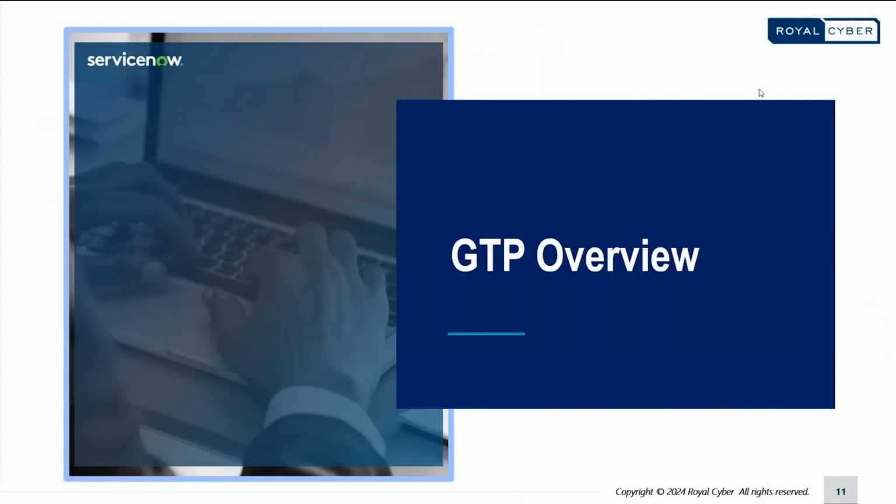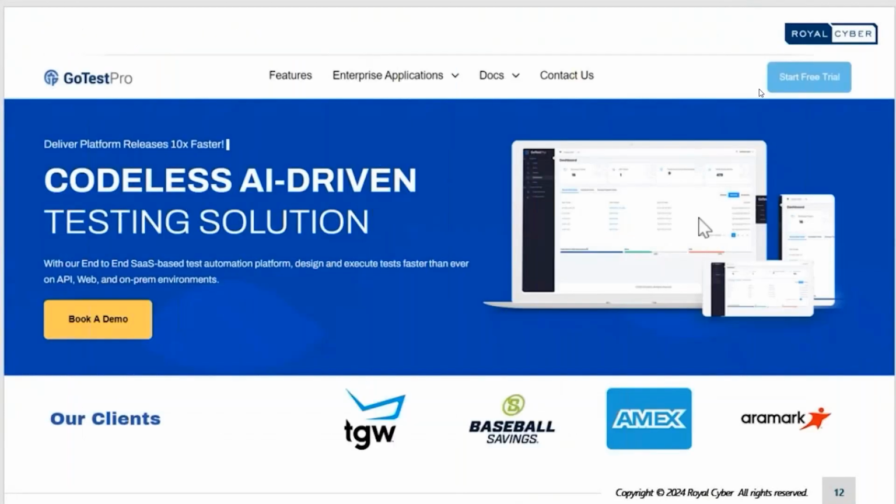Hello everyone, I'm thrilled to be here today as a key speaker representing Gotestpro. Let's embark on a journey through the Gotestpro application, where we will uncover its innovative features and functionalities. Gotestpro is a next generation automation testing platform designed to empower users with zero coding knowledge to conduct continuous testing across various applications and technologies effortlessly. It's a user-friendly, robust tool that streamlines test case creation, configuration, and execution, ultimately reducing testing time and accelerating the automation test process.